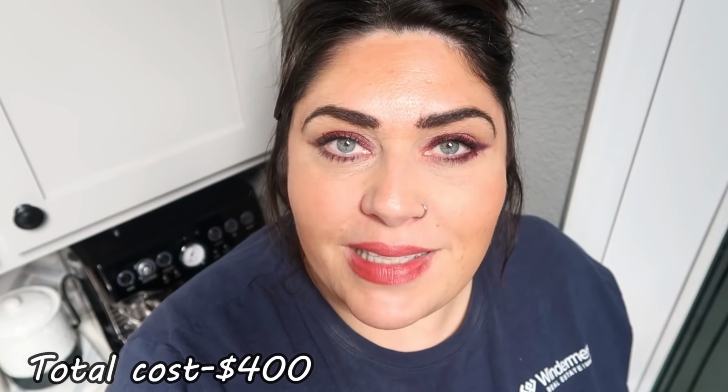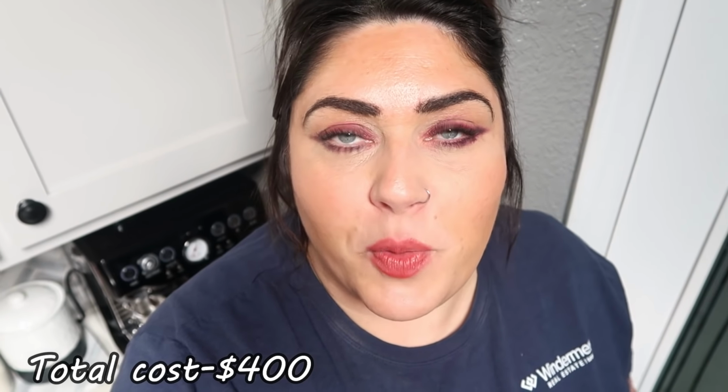Whew, that was quite the project, but I could not be happier with how it turned out. I'm so excited. Even my husband, who doesn't give a rip about this kind of stuff, loves the new pantry. He said it's just so much easier to find everything. So it was quite the project. It was several days long, but you know what? I'm so happy with the results.